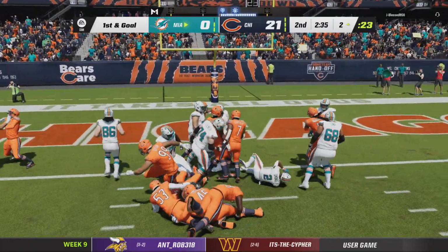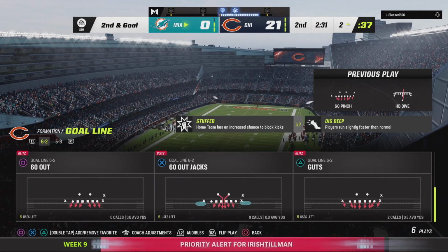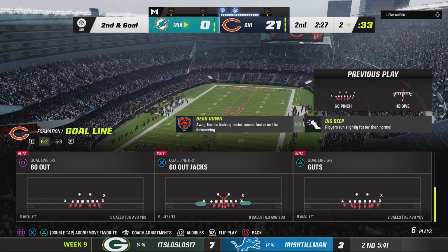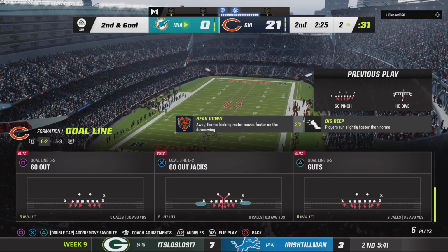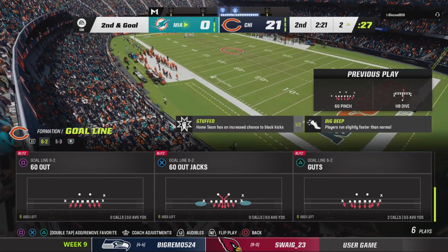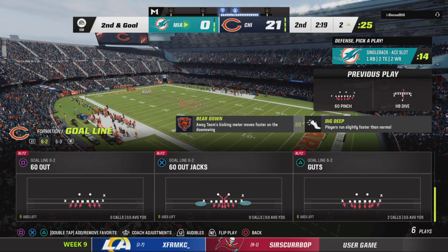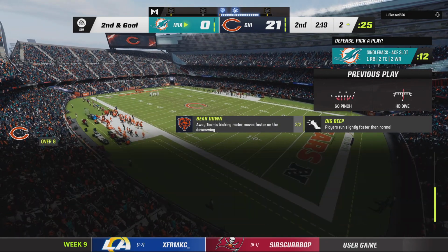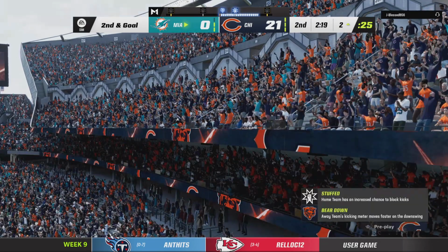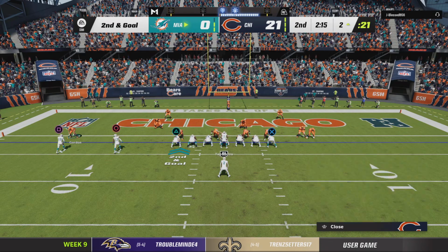Edmonds is not going anywhere. He'll be hit and dropped for no gain at the 2-yard line. Nothing on that one. It'll be 2nd down. This is a critical sequence here for this offense. Things really haven't gone their way so far. This could be their chance to get back into it, but they've got to find a way to punch this ball in. Here we go. 2nd and goal, and they will try again from the 2-yard line.